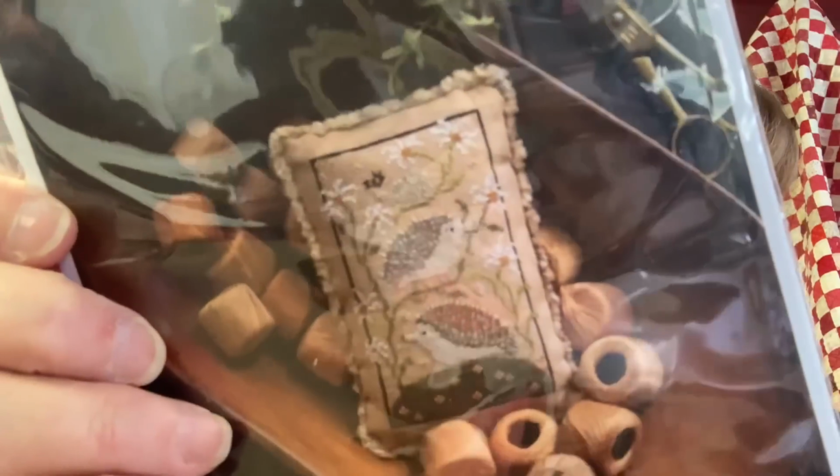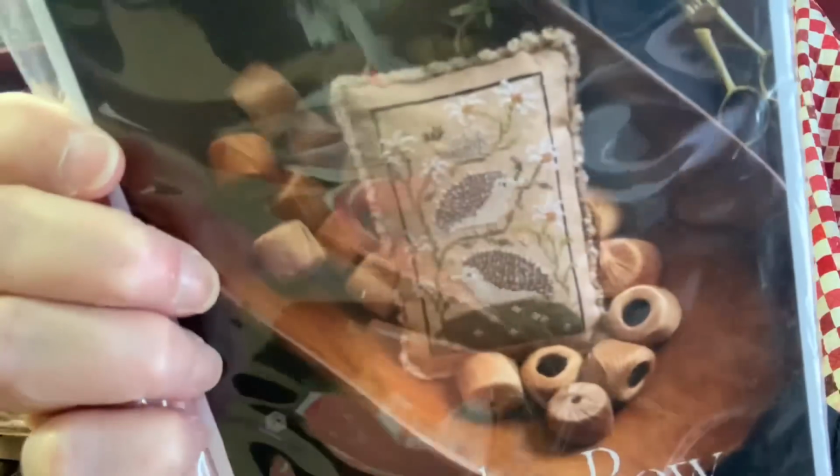Oh, I know what's in here. This was a gift, and I kitted this up just in the last week or two when I was at Stitch Group. I'm going to be stitching Hedgerow by Plum Street Samplers because it's little hedgehogs. Can you see that? Let me see if I can get that off of there. It's a little bit better. This was a gift. And this one I am going to just make a pillow tuck out of.